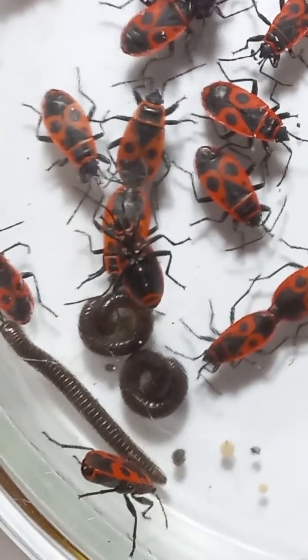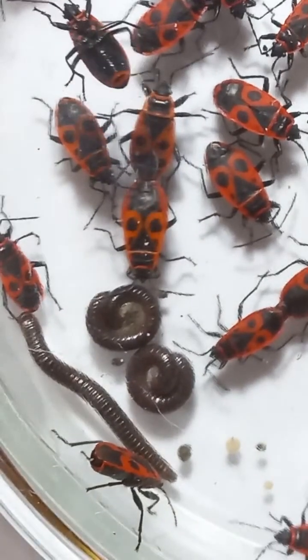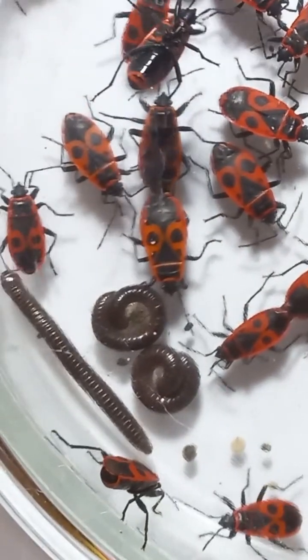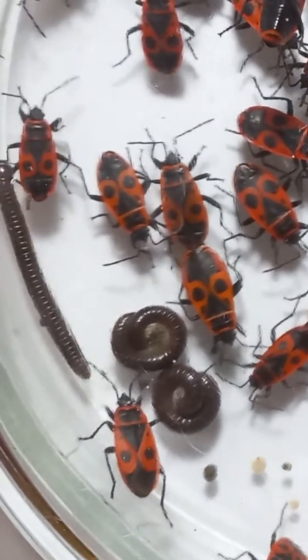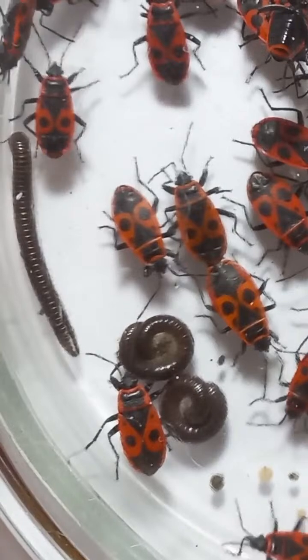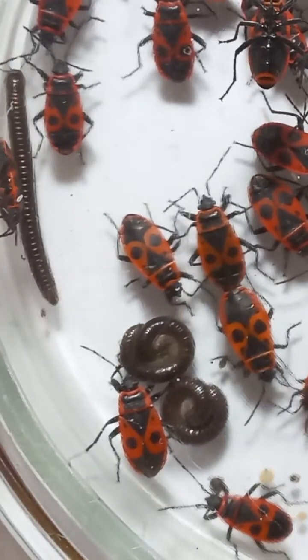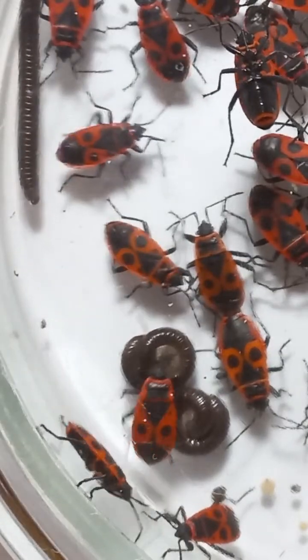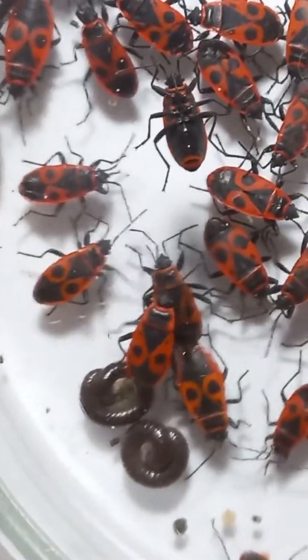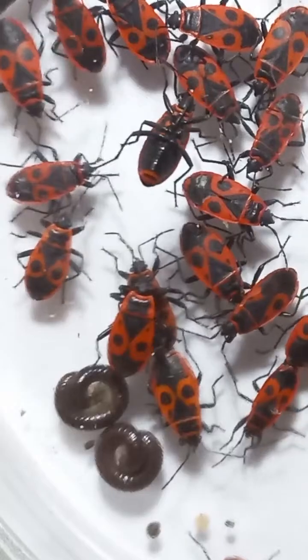I collected them also near the bark of a tree, just on the bark, especially for this video, because usually they're hiding somewhere. Yes, they're not poisonous. They're very cute. I cannot open the lid of the petri dish because they will escape very quickly.